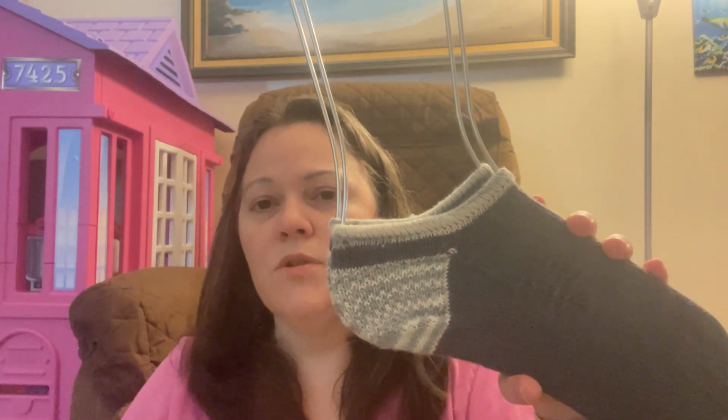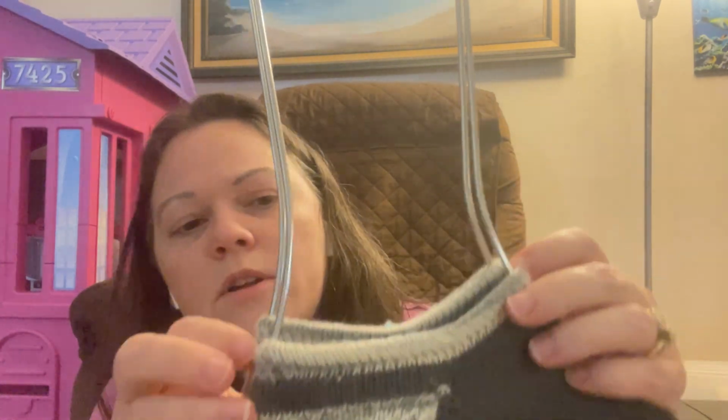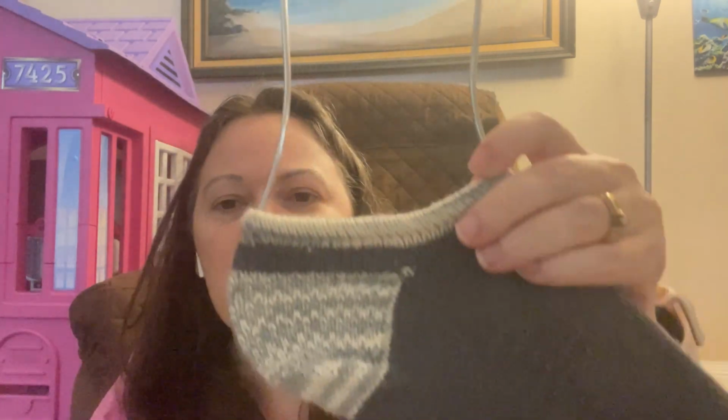I don't remember if I noticed it last year, but you start out with the 64 stitches on a US size 0, 2 millimeter. This was the first time I had done 64 stitches, so I stuck with the size 0 all the way throughout the sock. But it has a hemmed cuff. And this is the one that I made last year.